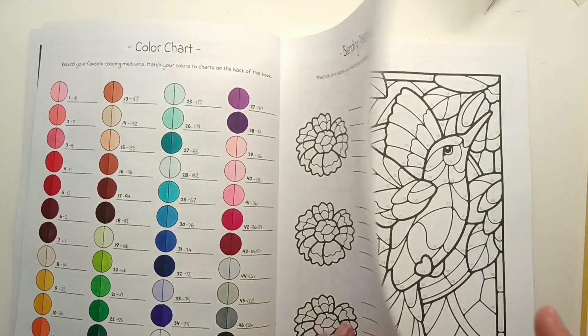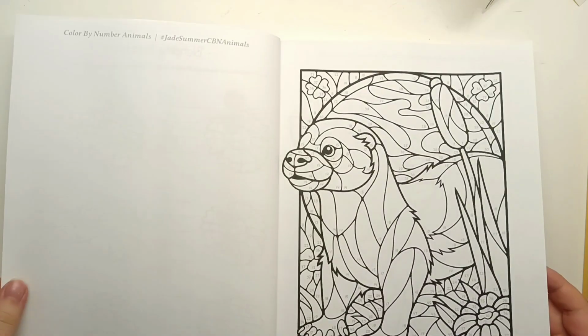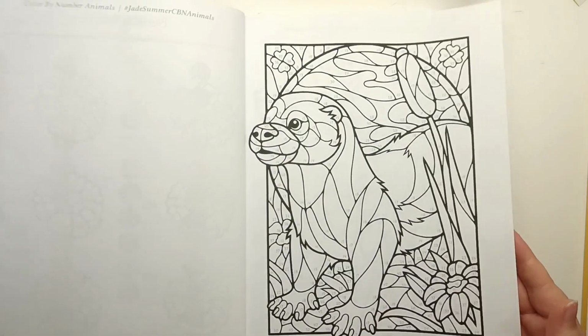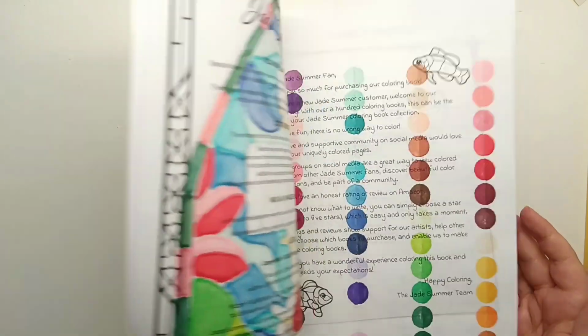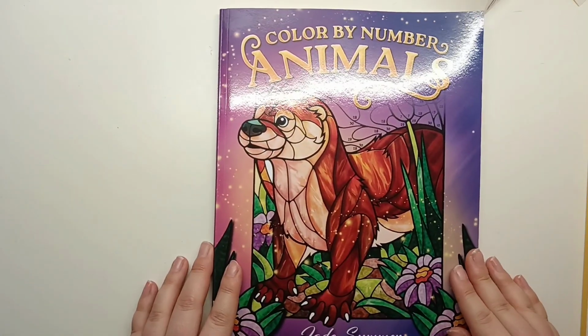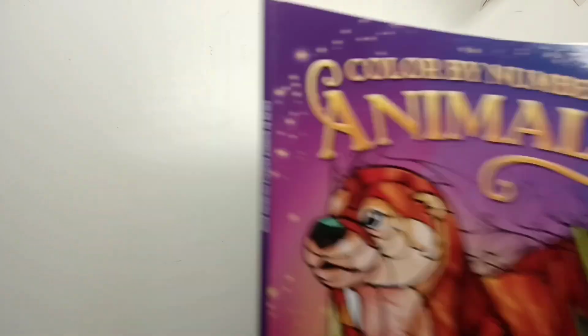And yeah, I think I might just work in this book front to back. I love this otter page from the front cover. Looking forward to colouring that one next. And yeah, just a fun, easy colouring book to add to my collection. Colour by Number Animals by Jade Summer.